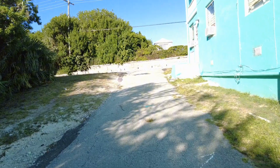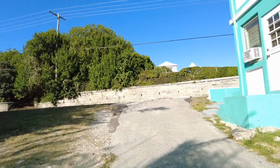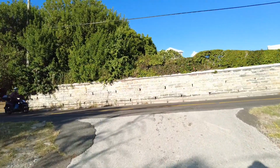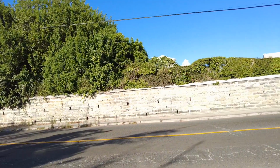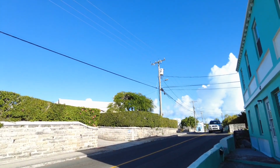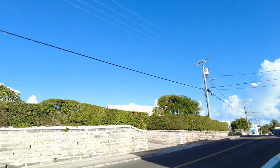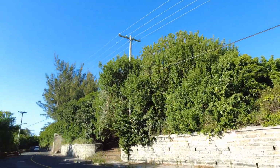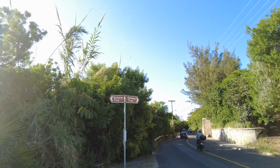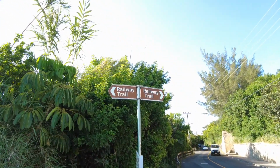The railway trail is about to join the main road again. Yep, here we are. Back to all the noise and the traffic. This is Southampton. So, Southampton, Bermuda. And the railway trail continues across the street, and I'm going to do that. I'm not going to try walking on this section of the main road.